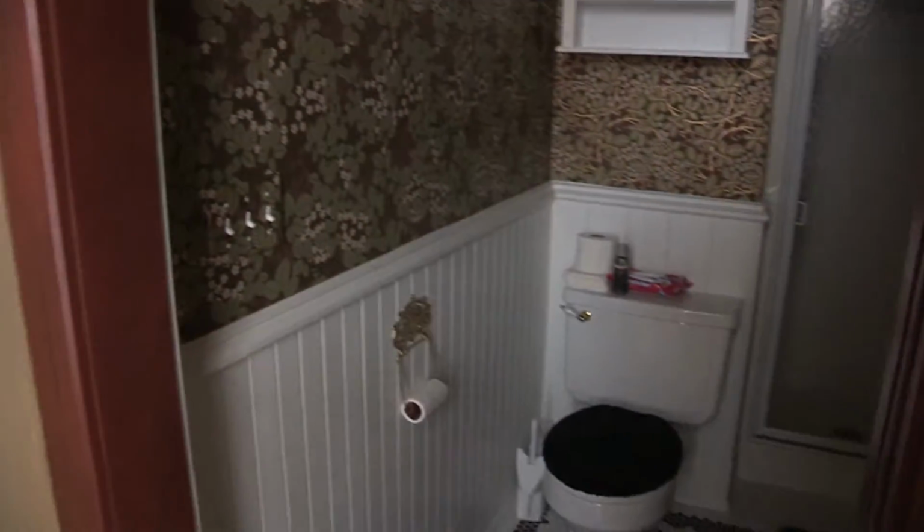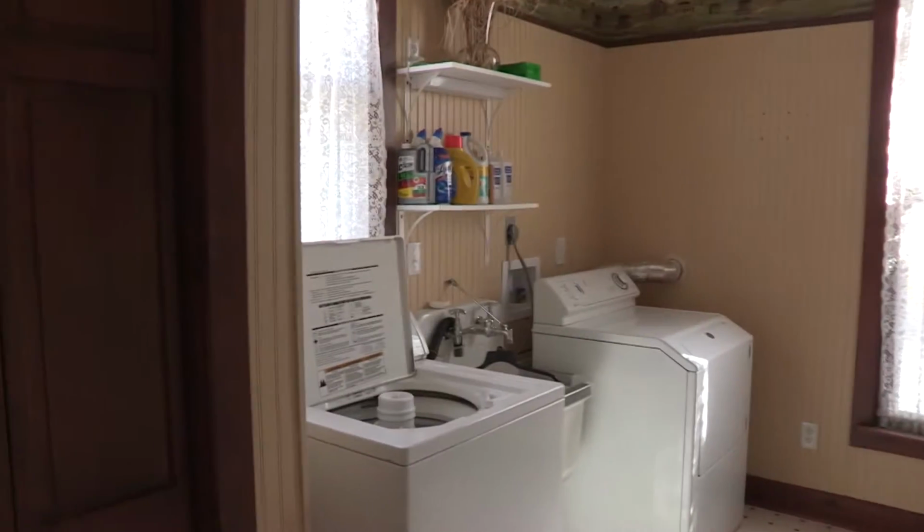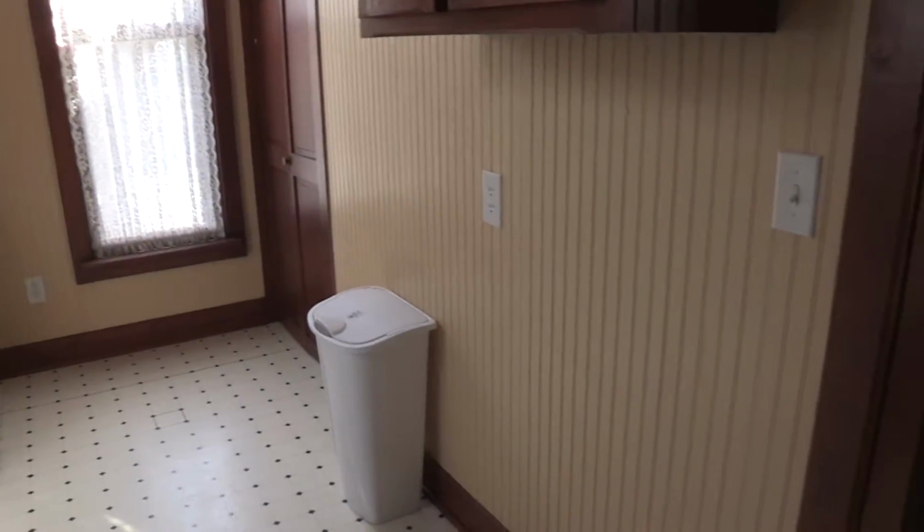And we also have, very quickly, modern bathrooms hidden all through the house. And we have a laundry room, so you can do your laundry while you stay here, if you'd like to do some laundry while you're here. So now let's go downstairs.